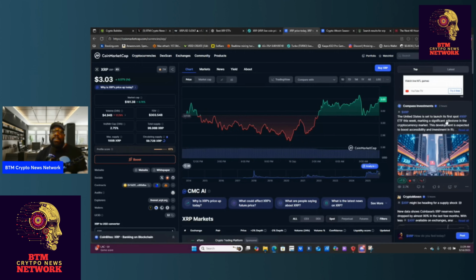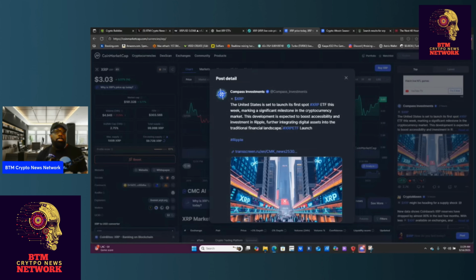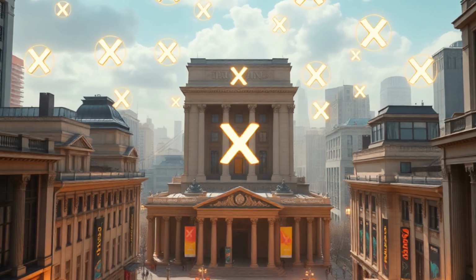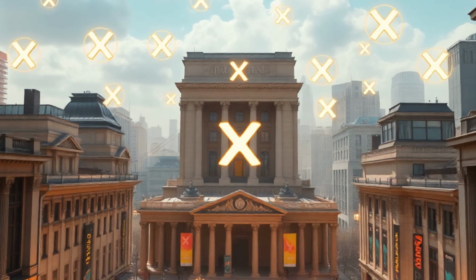The US is set to launch its first XRP ETF this week, marking a significant milestone in the cryptocurrency market. This development is expected to boost accessibility and investment in Ripple, further integrating digital assets into traditional finance.